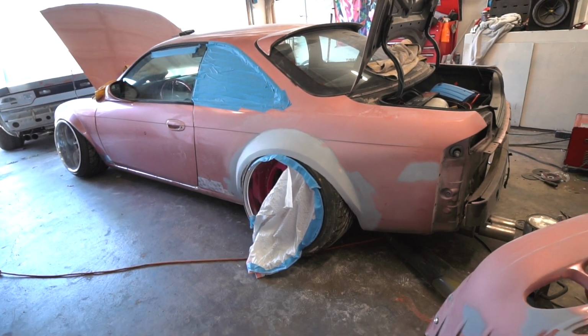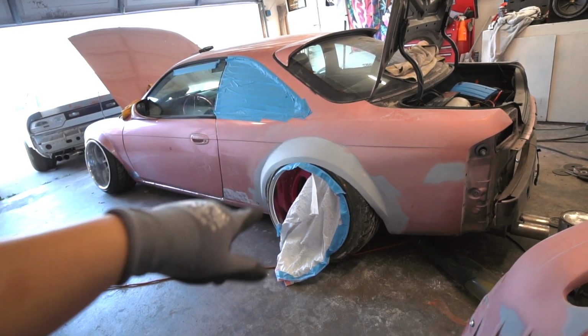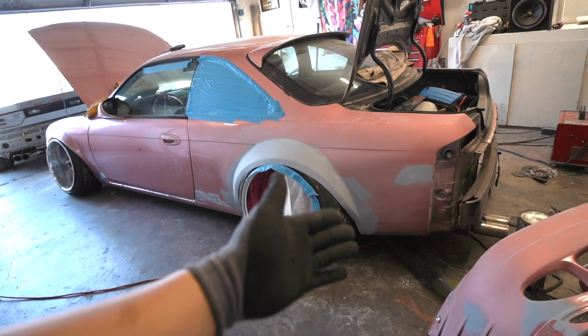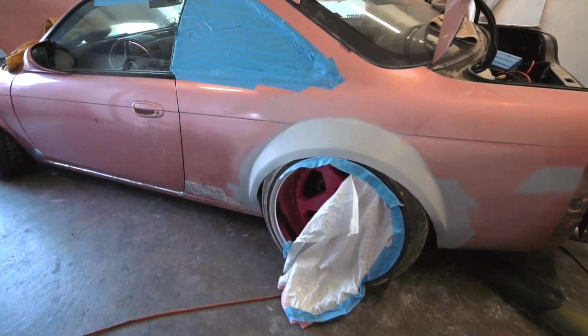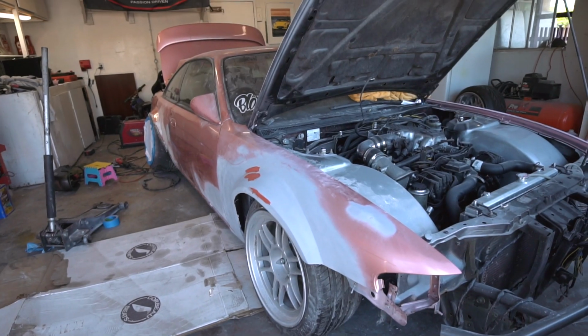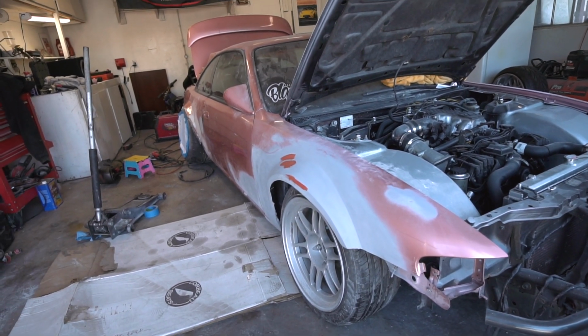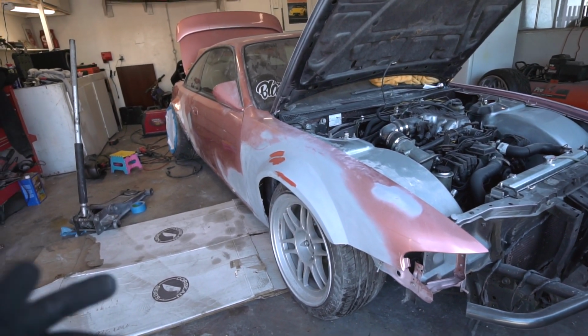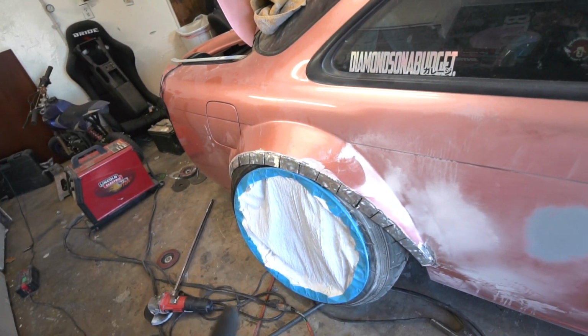Alright guys, so this is where we're at with the car right now. I did primer the rear fender on the driver's side. I just have to go ahead with a grinder and sand the bottom of the lip down just a little bit because it's a little uneven. And then I put a little bit of glazing putty on top of this fender. I have to sand everything down. I'll probably add a guide coat just to make sure that everything is smooth. And then I'm going to start tacking up the passenger side rear fender.